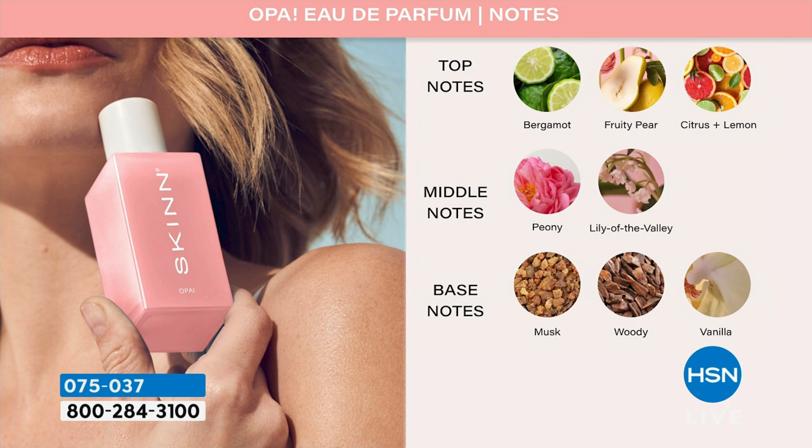Top notes, a little bergamot because we have to make it fresh. I love a little bit of pear with citrus, but you don't smell much citrus in this. It's a heavy middle note scent. The peony and the lily of the valley, my two favorite flowers. I put lily of the valley in everything because I like that green, crisp, white floral.